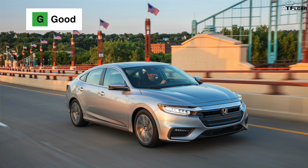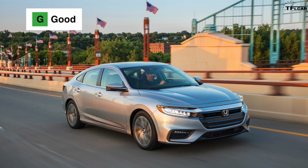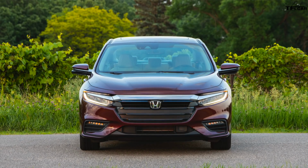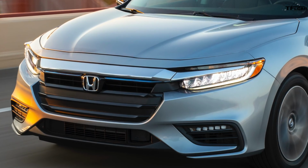Number 2, the Honda Insight, good on all 3 trims. Now, I like the Honda Insight, I'm just not a big fan of the design. Yeah, it's not that inspiring, but hey, good for them for having really good headlights. That's awesome. Yeah, and the other thing about this list that I've noticed is the cooler the design, sometimes the worse the headlight.